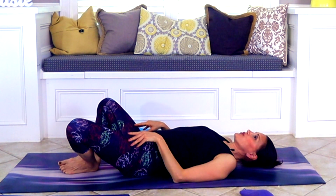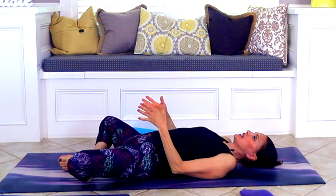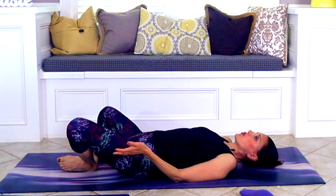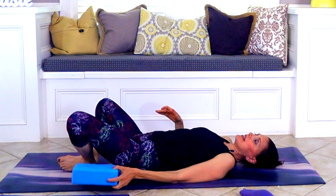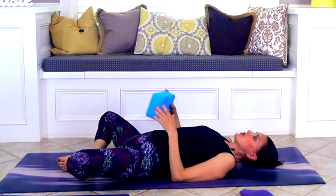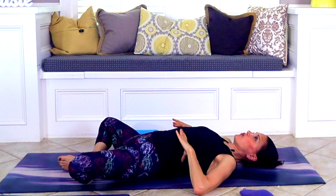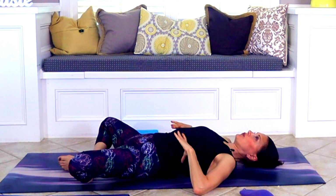And then bring the soles of your feet together. Splay your knees open. If this feels uncomfortable, you can take some pillows or blocks underneath your legs to support them. So we're going to work that same breath that we just did. You're going to inhale nice and wide. And then exhale, lift the pelvic floor. 1, 2, 3, 4. And release it.